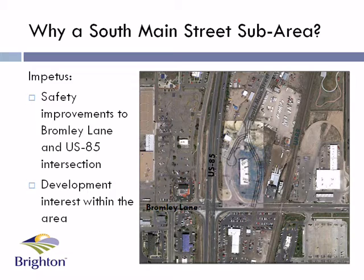and the realignment of the lanes on Bromley Lane that provide north and south access to US 85 will be realigned so that the left turn signals may operate simultaneously. They currently run on a split phase, which of course increases the cycle time. And the realignment of South Main Street from its current location further east to align with the curb cut on the south side of Bromley Lane, which will allow for a full movement intersection.